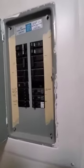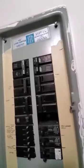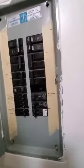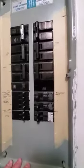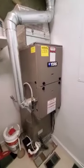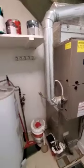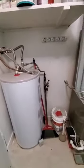Here's your service panel. It's got, let's see, where's the main on here? I don't see the main shut off unless I'm missing something. Anyhow, it's got breakers. It's modern, but probably original. Furnace installed in 2016, so it's fairly new. And the water heater, the manufacture date was 2012, so it's about 8 years old.